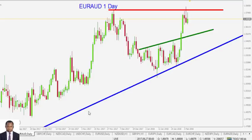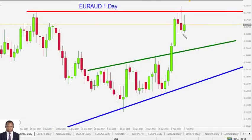Let's look into another one. The euro against the Australian dollar. Price didn't really perform today. We didn't really see much action here. It's a green candle, but this is still valid for another sell stop order. So we are going to be placing our sell stop order on this one with our stop loss just a few pips somewhere in here.